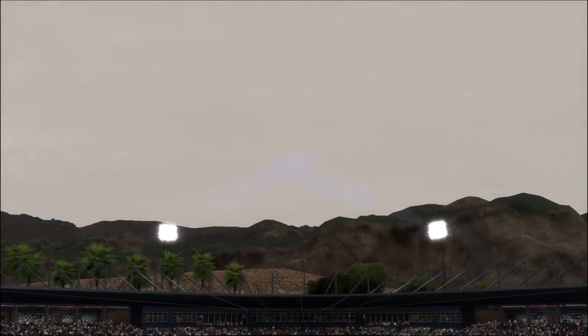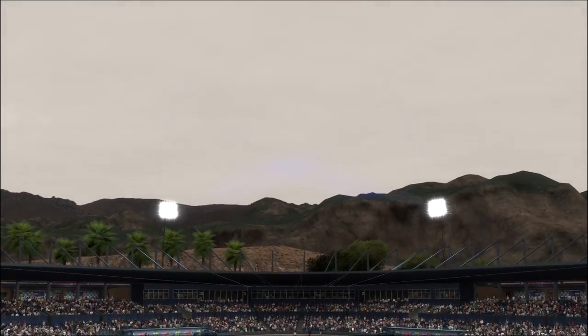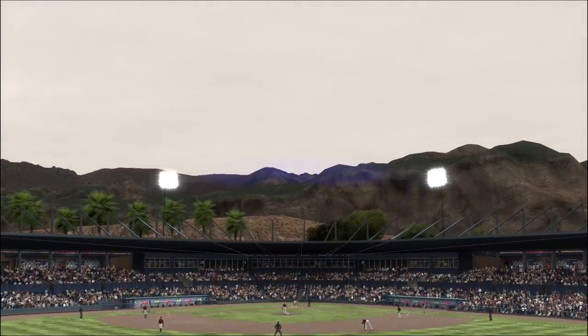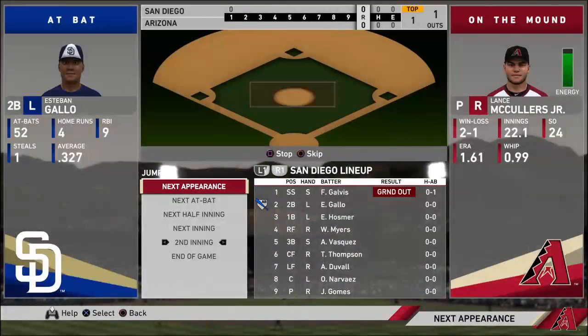All right, here's the defensive alignment for the Arizona Diamondbacks. And patrolling the outfield today is Nomar Mazara, one of the young superstars.